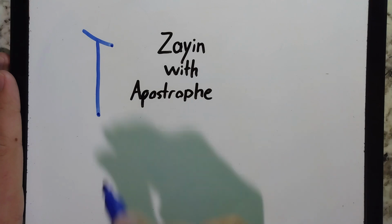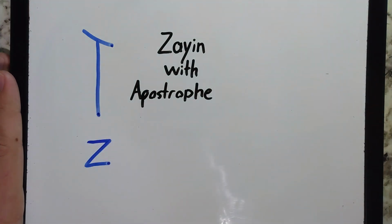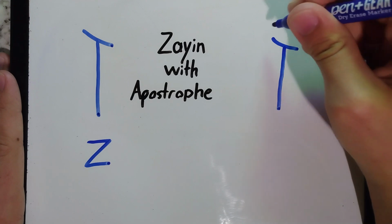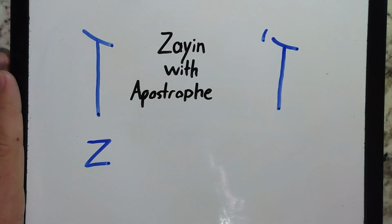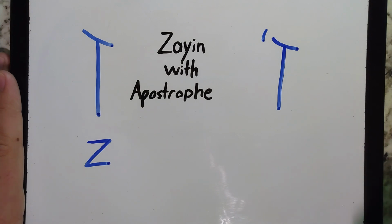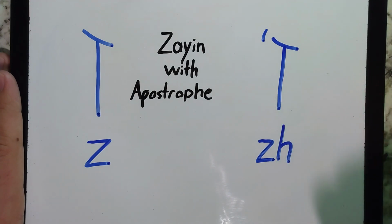It's been a while since we've seen the letter zayin. In case you forgot, zayin makes the z sound. Like the letters gimel and tsadi, in modern Hebrew you can add an apostrophe after a zayin to change its sound. The sound of zayin with apostrophe in modern Hebrew is j, kind of like a French J. In English letters we will write the sound as zh.